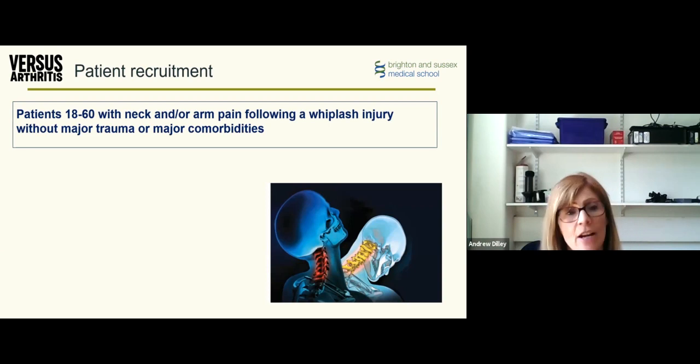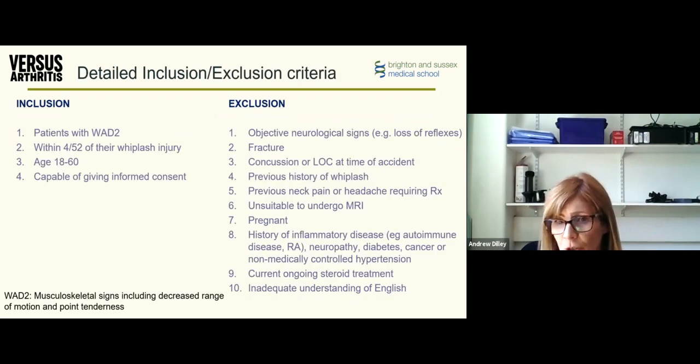So we're basically, in a nutshell, looking at patients between the age of 18 to 60 with neck and arm pain following a whiplash injury. We don't want people with major trauma or any major comorbidities. I'm not going to go through all these inclusion-exclusion criteria. They're probably what you're expecting to see. It basically sums up what I just said in the previous slide.